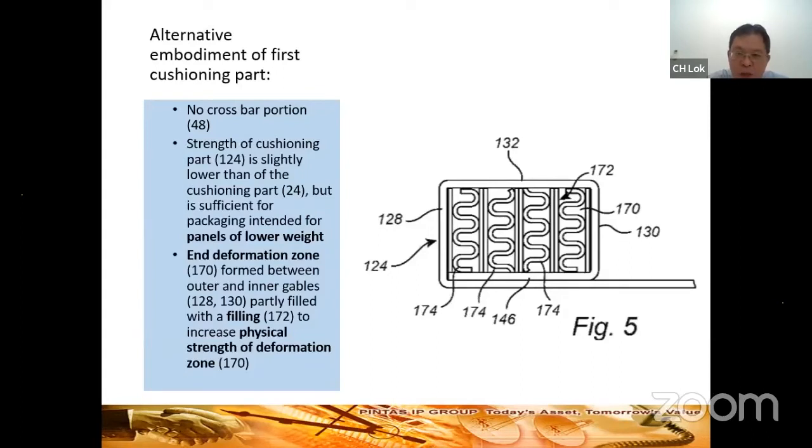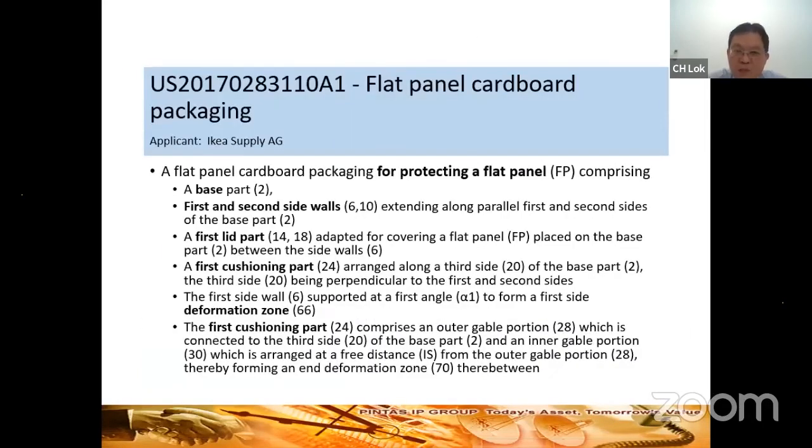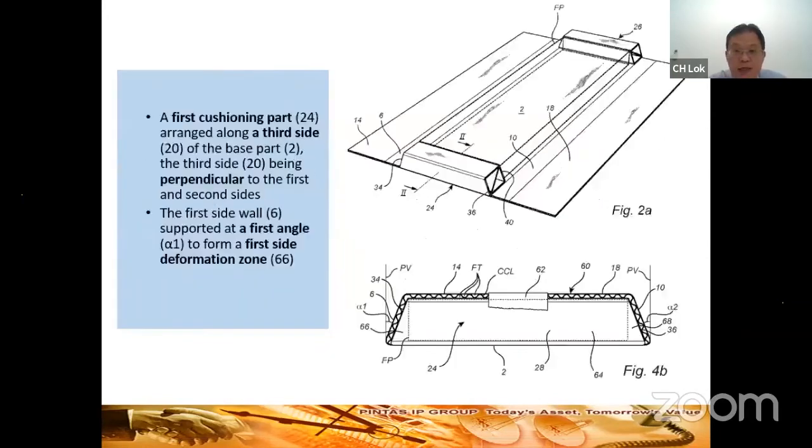In another embodiment, you can also insert some filling inside. The 1172 is the filling inside. So when you insert it, this can also protect both ends of the furniture packaging. So flat packaging is created using this very simple combination. If you are in the logistics business, you would wonder, hey, can my packaging be protected? The answer is yes. If you have a new way of protecting the content, and this combination is better than the previous combination, it is possible for you to own that.